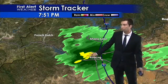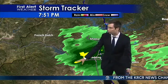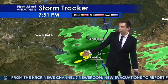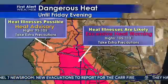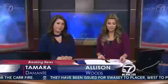So you'll notice we've got some really high returns right near and then the downtown Redding area. But again, you want to look off to the west because that debris is getting lofted into the atmosphere and then being scanned by the radar. So the worst conditions likely a little bit further off to the west and southwest. And once again, all these heat products still in place. We hit 113 today in Redding. We're expecting just slightly cooler conditions tomorrow. Back to you. All right, thank you very much, Rob.